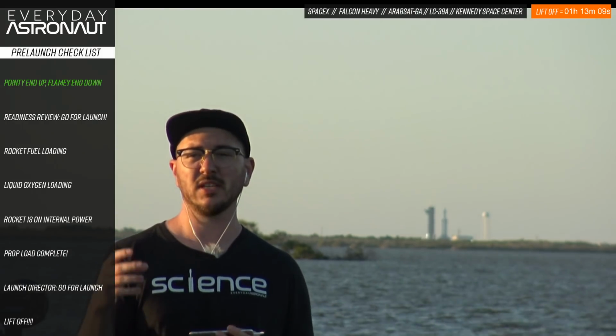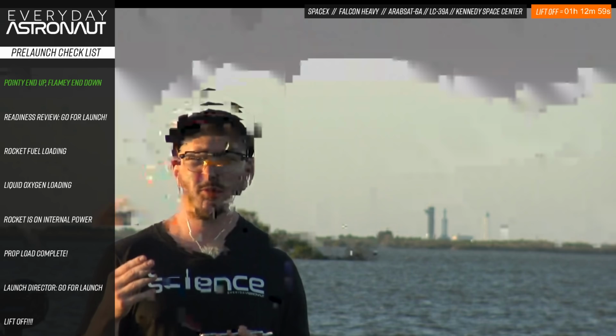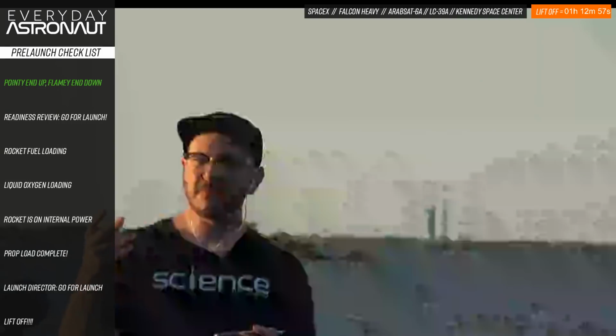That fuel is also more efficient. So it burns at a higher specific impulse than RP-1 does. And it has it on both stages. So it has a way higher payload capability.